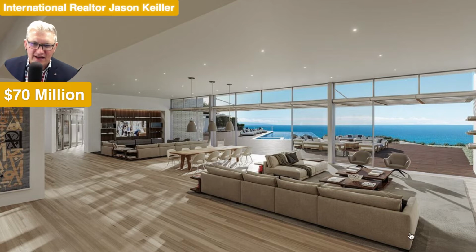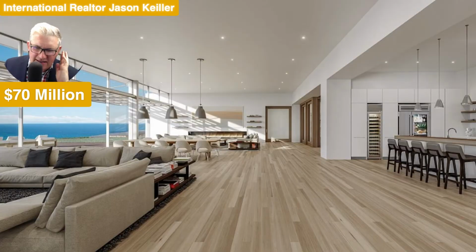Huge landing outside, big, giant indoor-outdoor flow, great use of furnishings. It is a massive, massive lounge. We're sitting at $70 million. $70 million, ladies and gentlemen. And that is because of the position and because the house is simply tremendous.